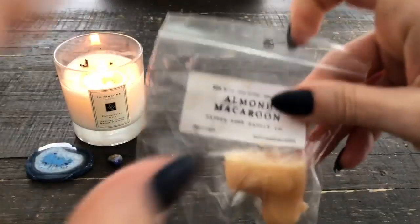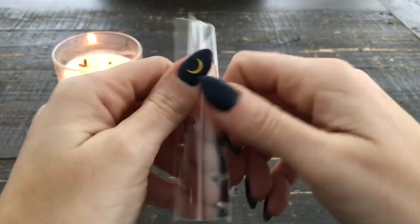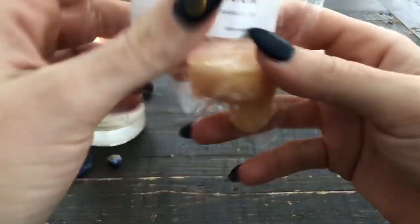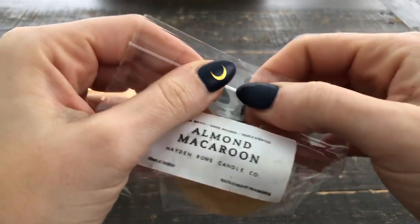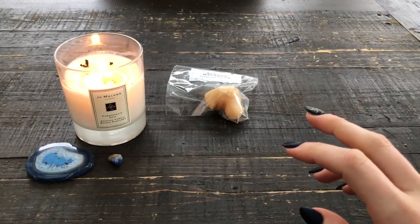So let's go through Danny's bag. To start, he confiscated this sample in almond macaroon. Oh no, he did leave the coffee in here. Almond macaroon is your typical almond scent, that kind of cherry pistachio almondy scent. Definitely a cherry pistachio, which I love. And actually this will probably go right into my February melting basket because I do like those pistachio scents this time of year.